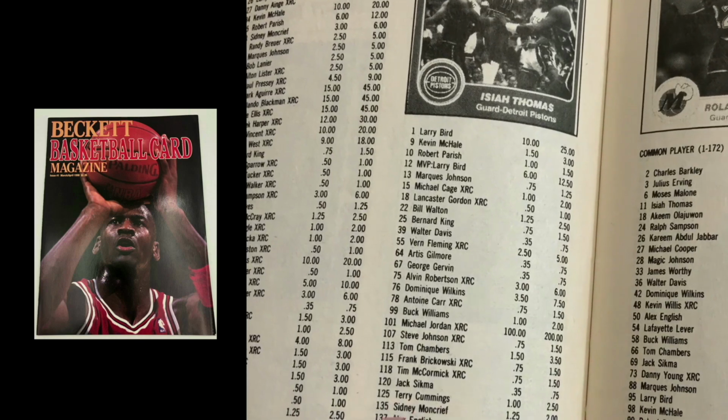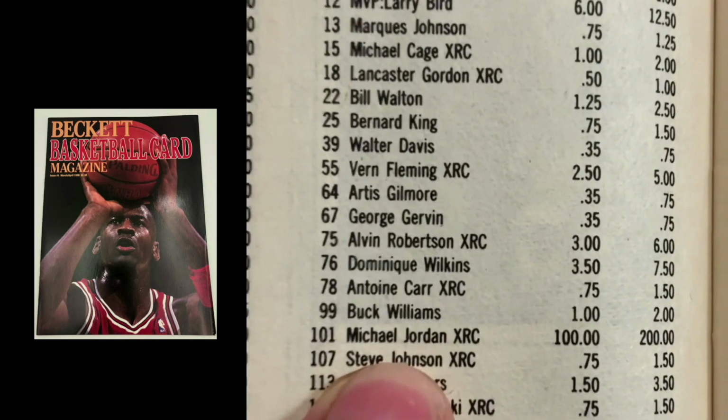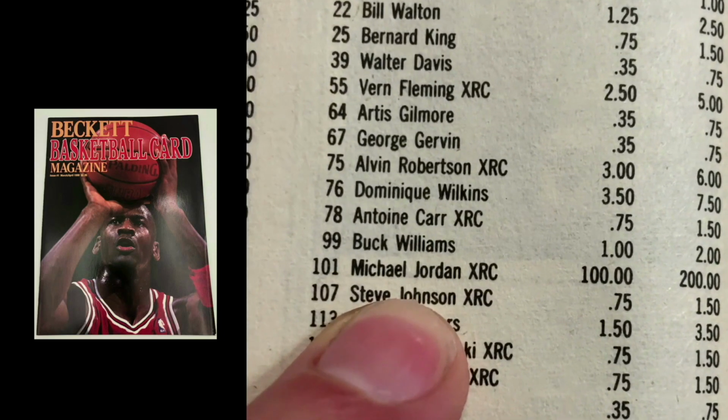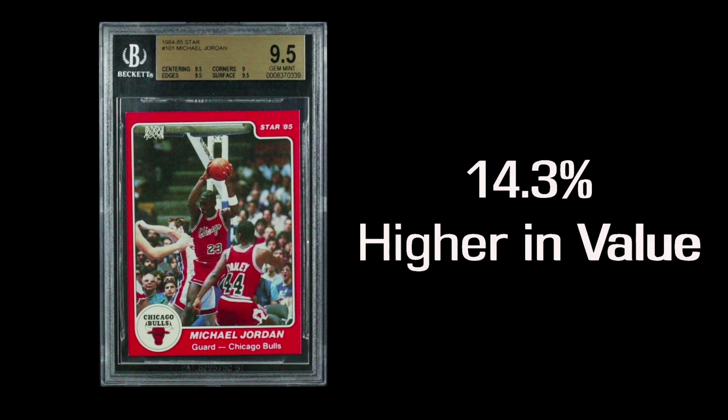In the 1990 first ever issue of Beckett Basketball Card Magazine, the Star number 101 in mint condition was valued at $200. The 86 number 57 was $175. The Star was 14.3% higher in value.